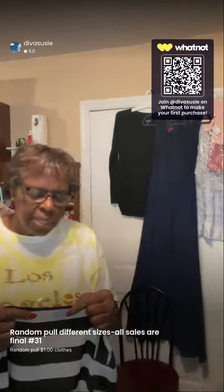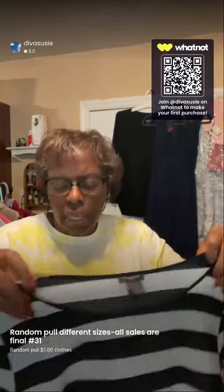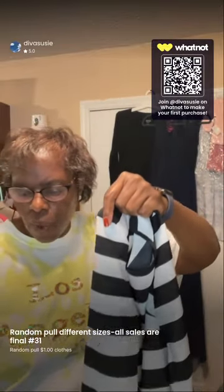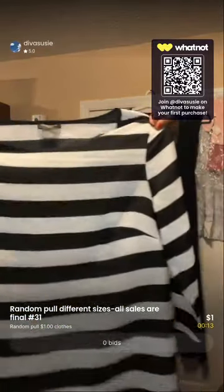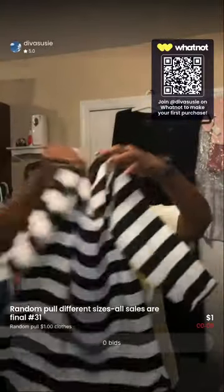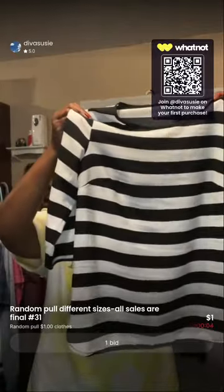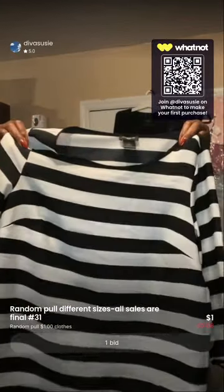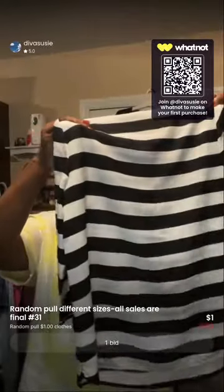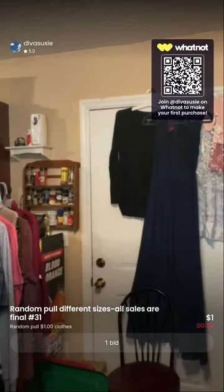This is an Antietam Boutique, size small, 3/4 length sleeve, black and white stripes, light material. Hey, Rose Petal, you got that?